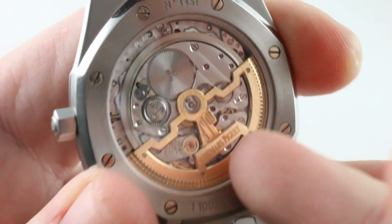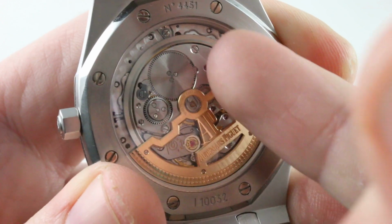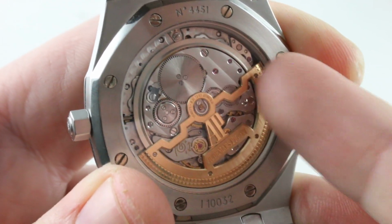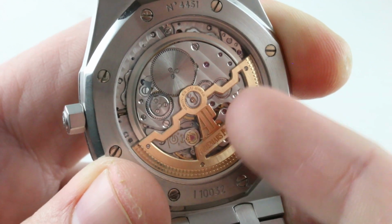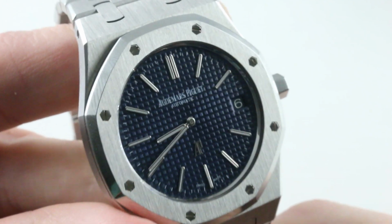First, a hand-finished movement, and it's not even close. You may not notice too many differences on my camera, but if you were to take this under the loupe or even inspect it in person with your bare eye, this is beautifully executed, like what you would see on other members of the Holy Trinity. The 3120 feels mechanical. It's like a Zenith or Jaeger-LeCoultre mass-produced movement. This is artisanal.